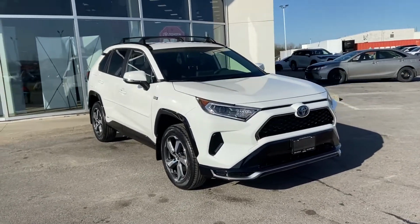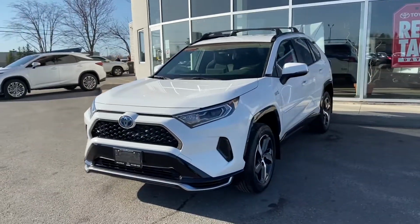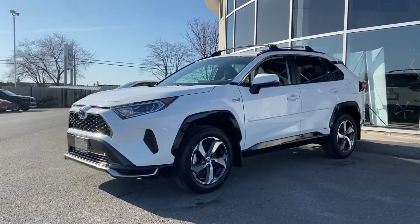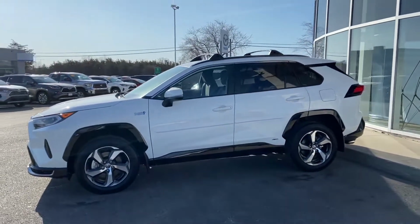Today we are just doing a quick little tour of the interior and exterior of the new 2021 RAV4 Prime. This is indeed the plug-in hybrid model that so many of us were waiting for, and it certainly was worth the wait. This particular RAV4 Prime is the SE trim line and in the color Super White.